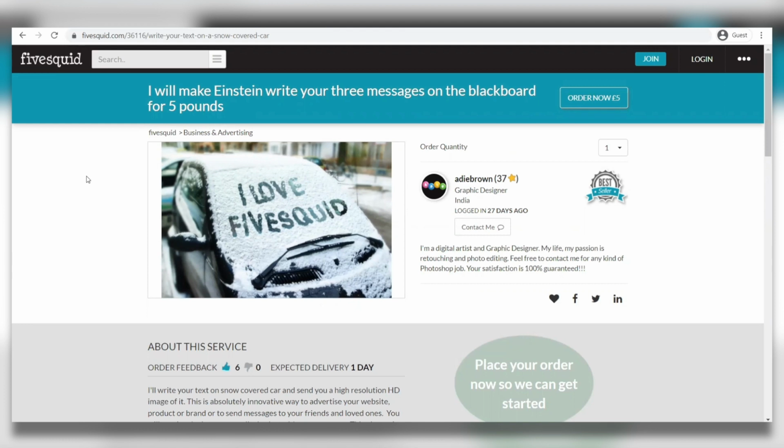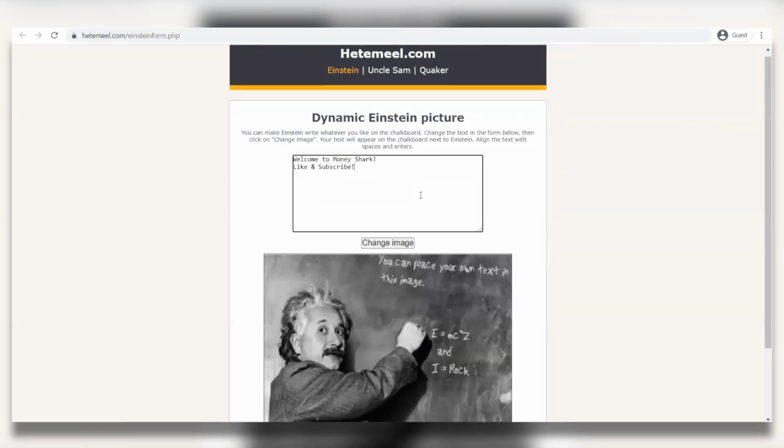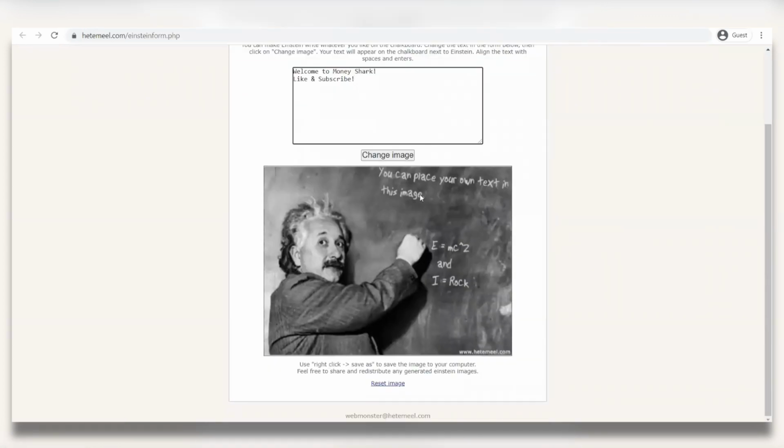Well, now we're going to teach you how and what you're going to do so that you can offer this specific service. So now you're going to go to heatmail.com and then select Einstein. As you can see, there is a ready-made photo of Einstein writing on a board, and the text on the board you can actually change. So if anyone avails of your service, you're obviously going to input what they want you to input.